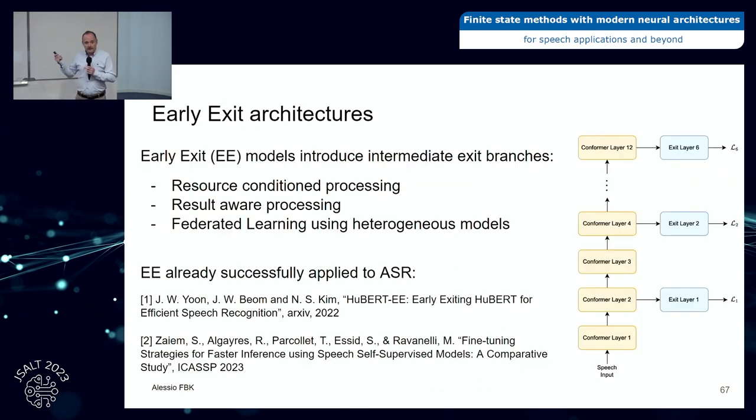And these early exit architectures are very interesting from this point of view because basically they introduce intermediate branches where you can exit and you don't have to go through the whole model in order to get your prediction or your result. So you can condition the processing based on the resources. I can afford 4 layers, I exit after 4 layers and take whatever I have. Or you can condition the processing on the results. After 6 layers, my result will be as good as going up to the end, so I can stop here and save energy, save budget.